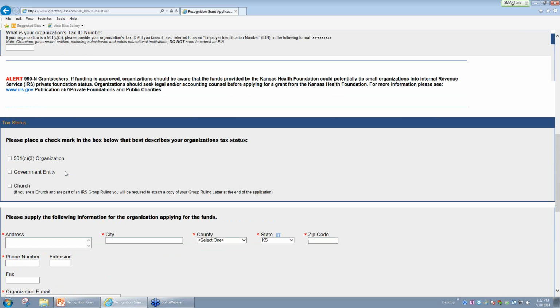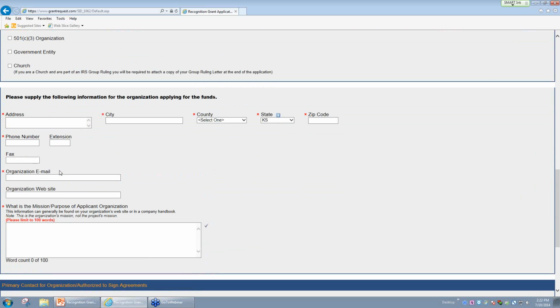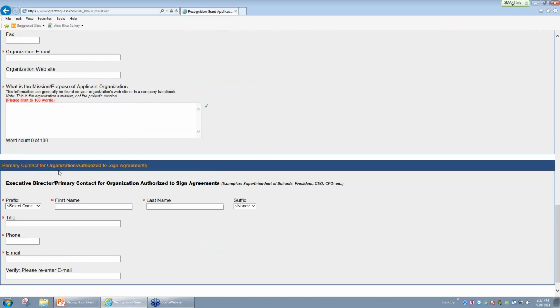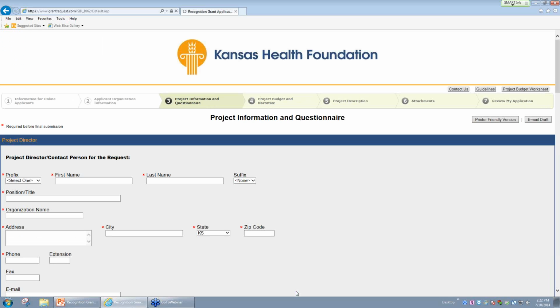We'll ask you for your organization's name, your tax status, and contact information, so address and email. We'll also ask who the primary contact is, who the executive director of your organization is. That individual is going to be the person authorized to sign an agreement if your program is awarded. I'm going to click the next button, which will then take me to the project information and questionnaire page.